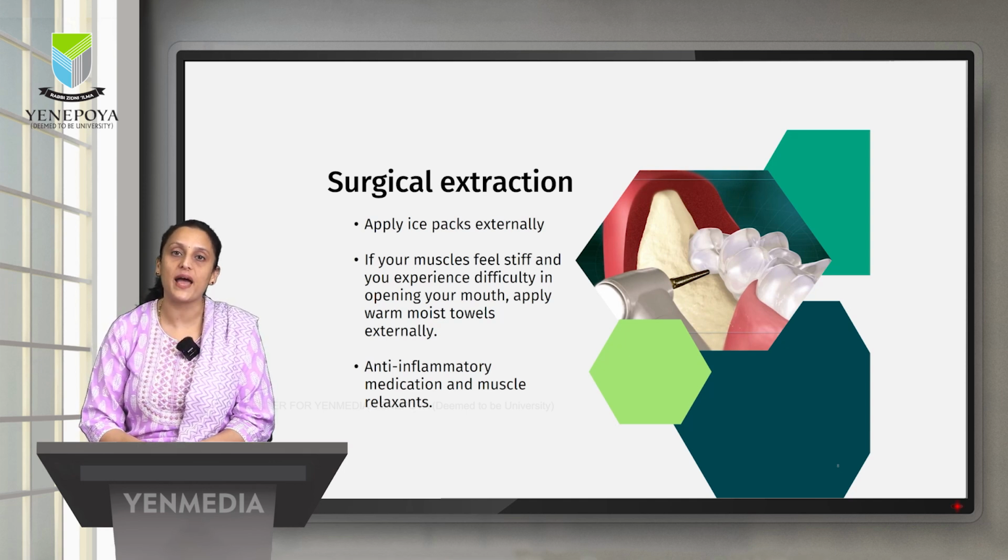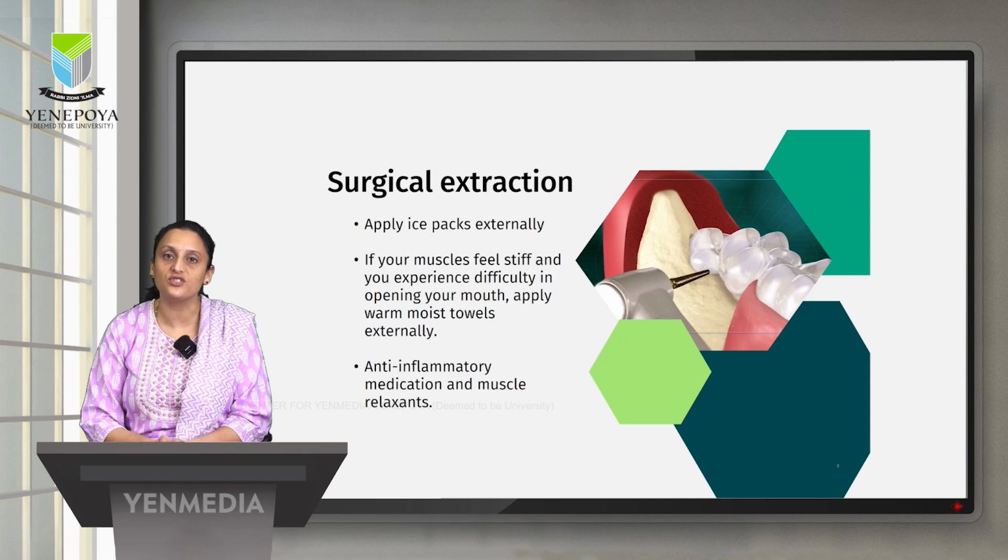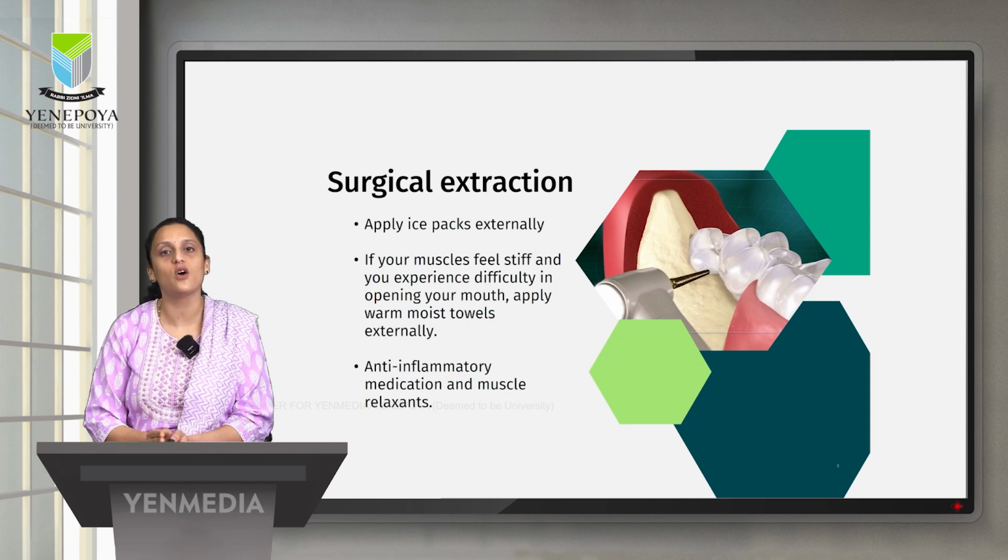Application of ice packs on the external surface. So please take some ice in a packet or plastic cover and apply it on the external surface of your face. As we know, ice causes vasoconstriction, that is the narrowing down of the blood vessels, decreasing the amount of swelling as well as numbing that area and making you feel more comfortable.